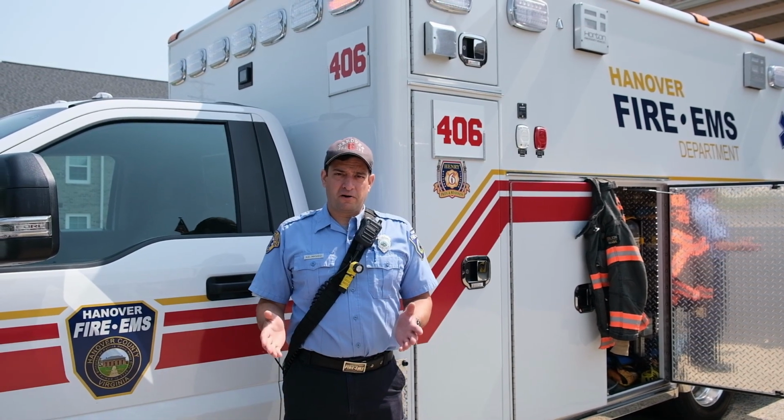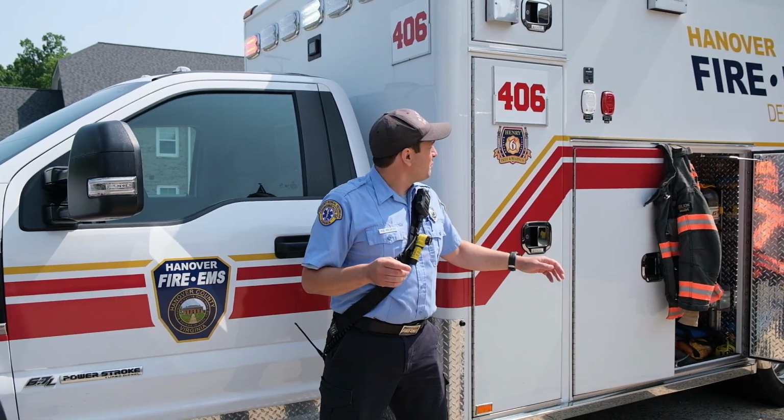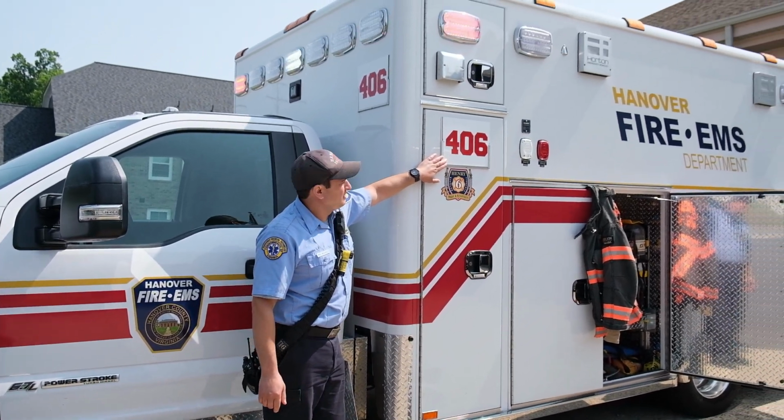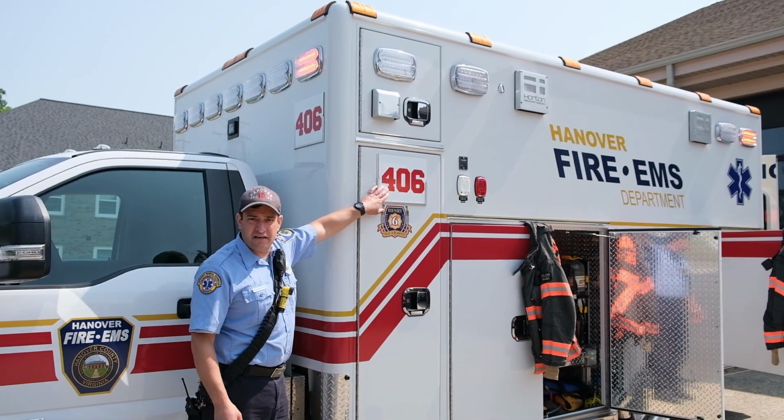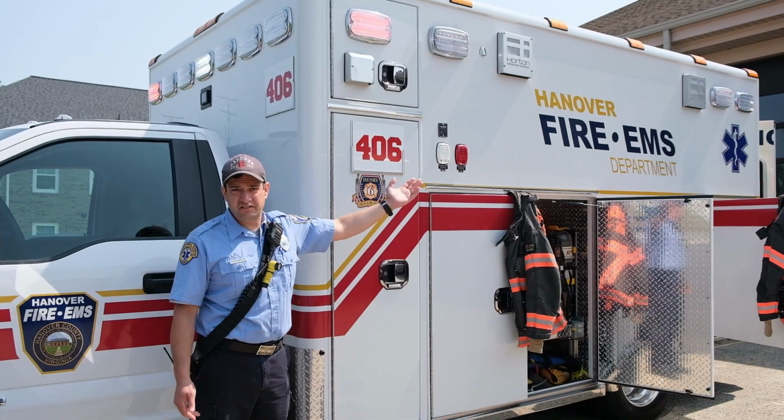So for the most part, all of the ambulances in Hanover County are going to look generally the same. The way we can tell the difference is our placard here. We have the 4 that signifies it's a Hanover apparatus, and then 6, meaning it's from Station 6.